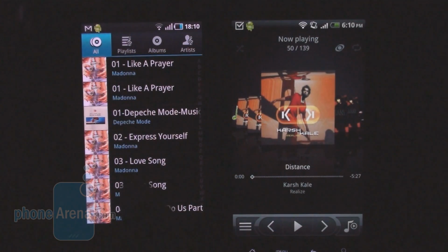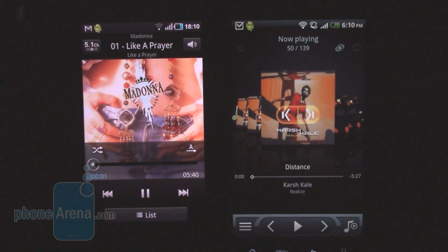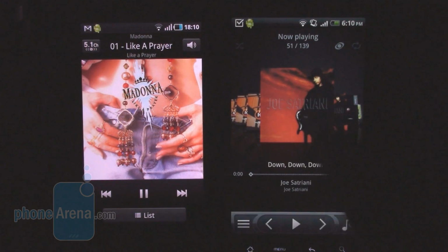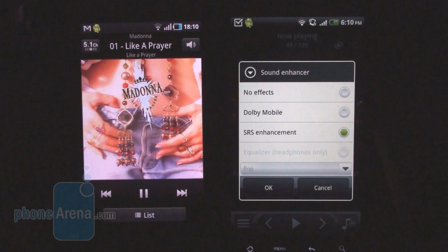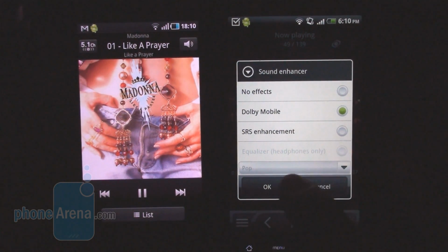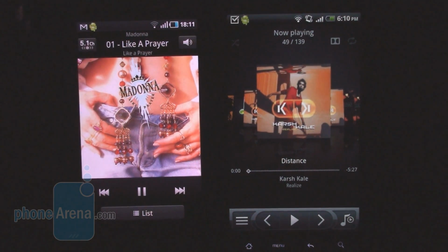The Samsung Galaxy S goes with the almost stock music player. It has this mock surround sound in headset mode here, 5.1 channel surround sound, which intensifies the sound. And here we have a cover flow-like interface in the HTC Desire HD. It has SRS surround sound, which again intensifies the voices and the music. But also we have Dolby Mobile, which provides deep bass sounds to your music. Both handsets have these extra features for listening to music, which is a very welcome functionality.